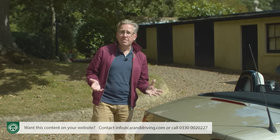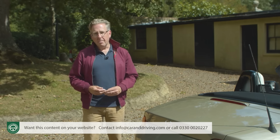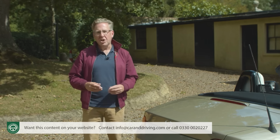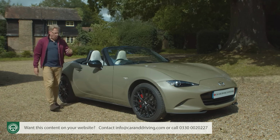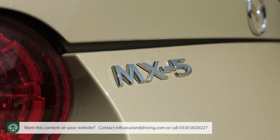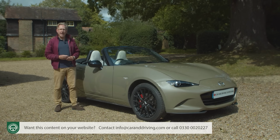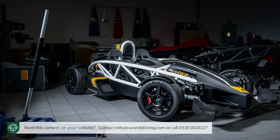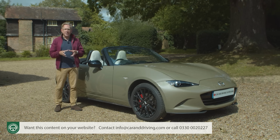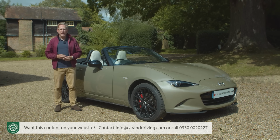The result is a sports car that more than ever will appeal to those who take a tactile pleasure from the sheer joy of driving. Not everyone gets the MX-5 experience, of course. It certainly won't appeal to those prioritising power or people needing the practicality of a hot hatch or a sports coupe. At the other extreme, a specialist sports car maker like Caterham or Ariel could offer you a more intense experience, though one that for the most part would be largely irrelevant for public road use.